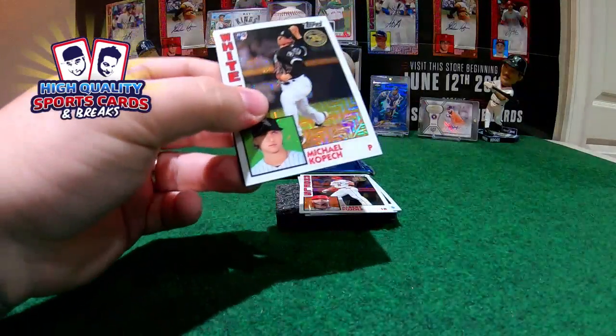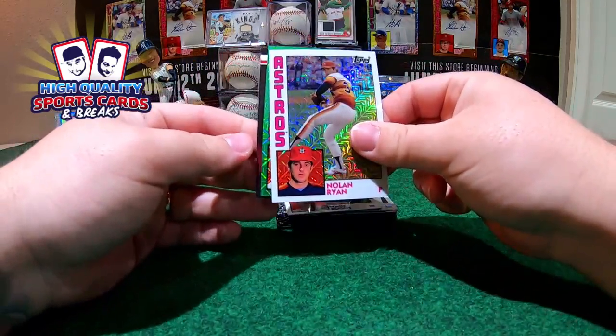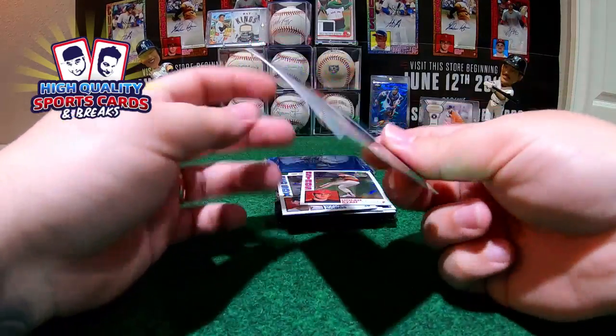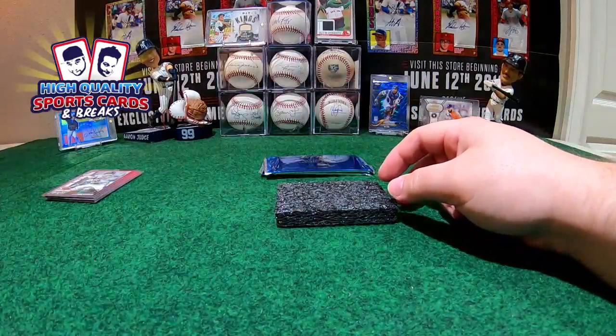A green Mojo is in the back. Michael Kopech, Wade Boggs, Nolan Ryan, and the Green Mojo. It is Kyle Tucker, Houston Astros, out of 99, Mike Weary. My friend, nice piece for you. Nice Green Mojo.